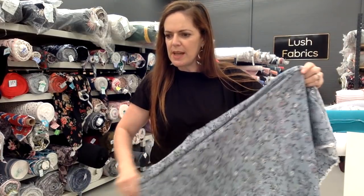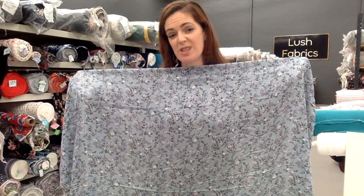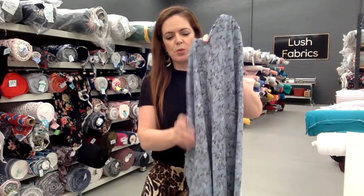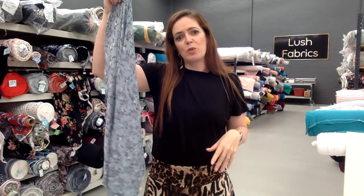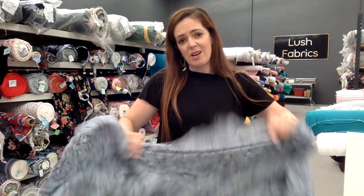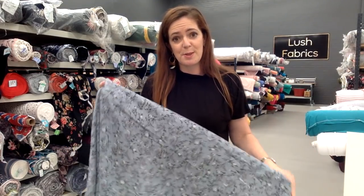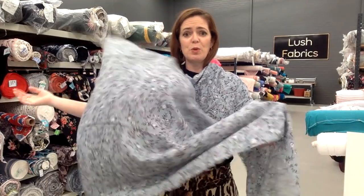So 100% rayon, really pretty print, no stretch to show you because it's a woven, but really, really gorgeous drape. Now, I didn't find a thread to match this one. In fact, I had a lot of trouble with threads this week, so I don't have much to show you at all, I'm afraid, in regard to threads.